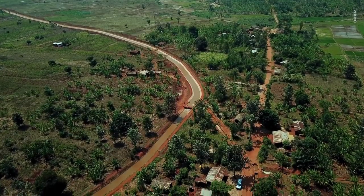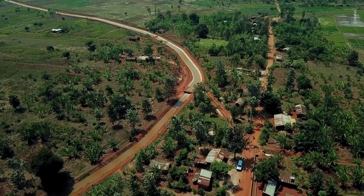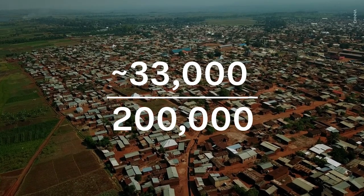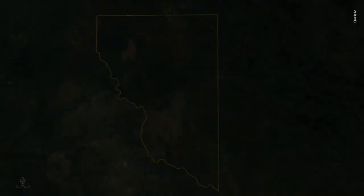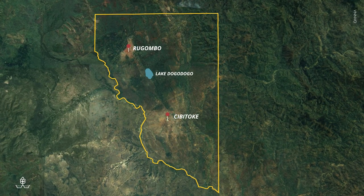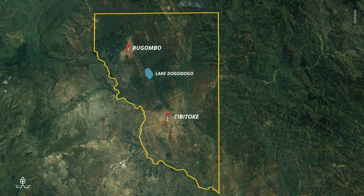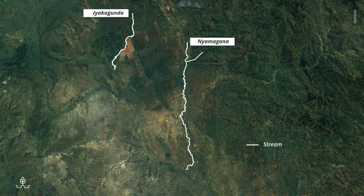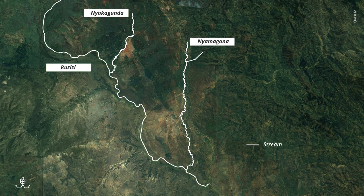After its rehabilitation in 2015, the Imbo Nord Irrigation Project benefits approximately 33,000 people out of the 200,000 identified in the project's beneficiary districts. It covers 2,745 hectares through more than 150 kilometers of canal networks fed by the Niamagana and the Niakagunda rivers, two tributaries of the Ruzizi which connects Kivu to Tanganyika.